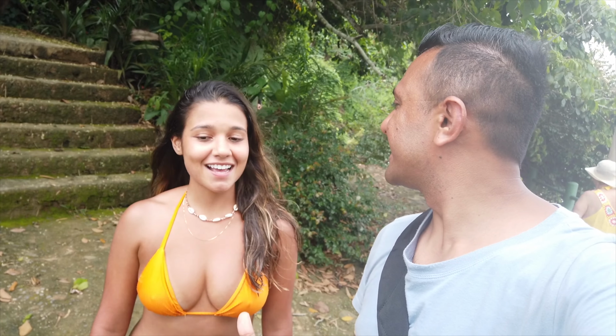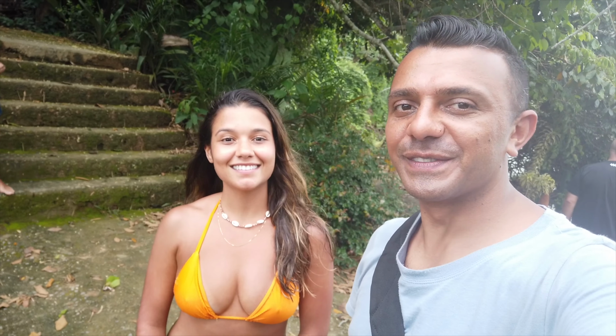The name of the magazine is Caras. Oh, nice to know this. And she is a journalist? Yes, I'm studying journalism. She's studying journalism in Brasilia. Nice. It's always good to meet local people and take their opinions. So I have a lot of knowledge from her on where to travel in Brazil.